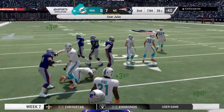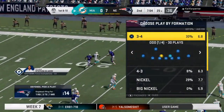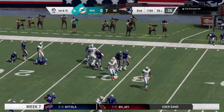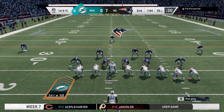And not a bad return here. He gets it out to the 25-yard line. Let's go. At their own 25-yard line, the Dolphins at the line ready for their next drive. They'll be looking to match that touchdown from a moment ago.